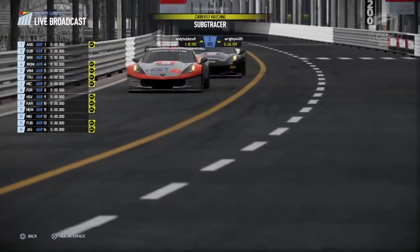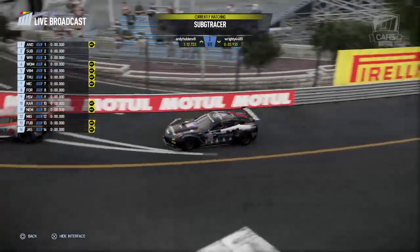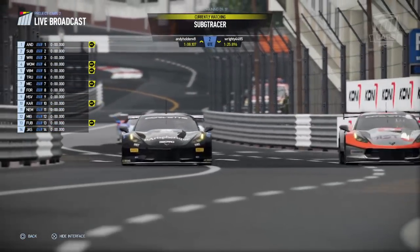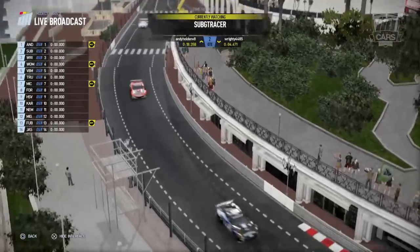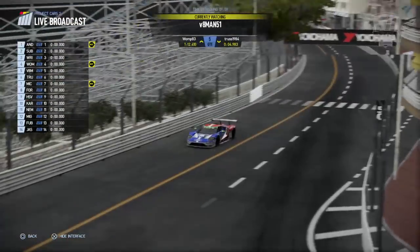But Sub GT and Righty are the first ones on the circuit, which means they're going to be the ones looking for the clear air the quickest. I don't know what's going to happen here. They're probably going to tuck up behind each other, maybe get a little bit of a tow going on. Don't think it's going to make a big difference. There we go. Got Righty just moving across, letting Sub GT go past. That's nice of him. And I think that's Formula Rocks or V8 Man behind that lot.